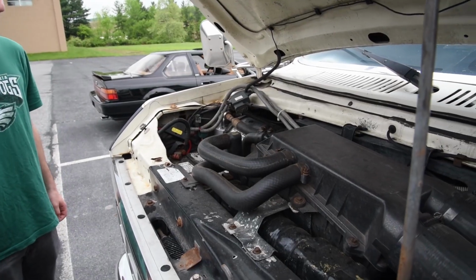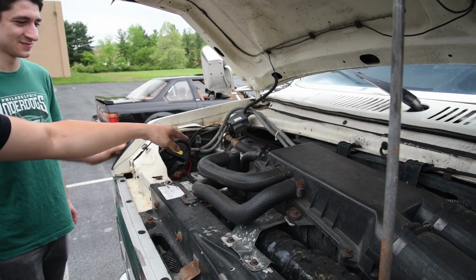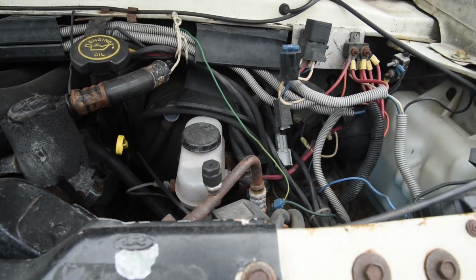Right. We don't have the air. What is this, I don't have, like, emissions stuff over here? Do you have that one? I don't have a vapor canister now. No vapor canister? Dude, that thing's pre-catalytic, okay?